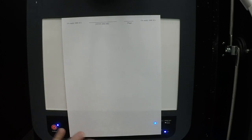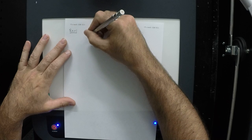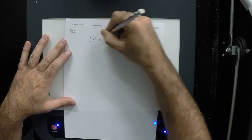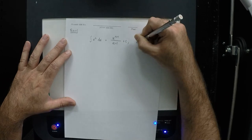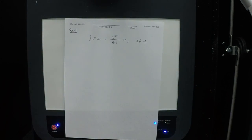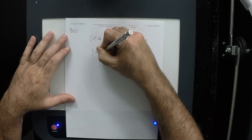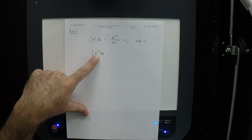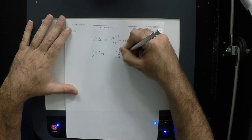1. When n is negative 1, we can't use the power rule, which is to say, here's the power rule. The antiderivative of x to n dx is x to n plus 1 over n plus 1 plus a constant whenever n is not negative 1. Can't do it when n is negative 1. So in the specific case that n is negative 1, that is to say it looks like this, x to negative 1 dx. Well, how could you write x to negative 1 without a negative exponent? Yeah, put it in the denominator. So then it would look like this. Antiderivative of 1 over x dx.